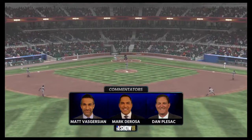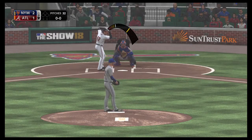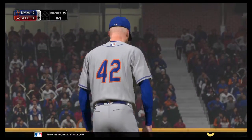With nobody out. With Mark DeRosa and Dan Plesac, Matt Vasgersian with you as Freddie Freeman settles in to start out the inning. First pitch of the at-bat. A breaking ball taken at the knees for strike one.